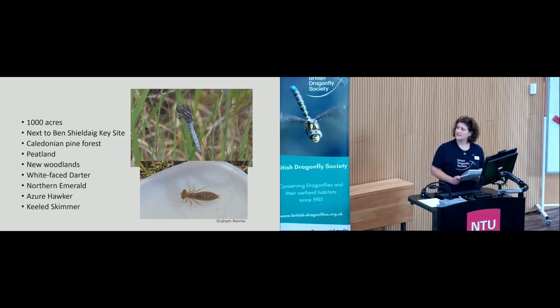It's a good-sized site, 1,000 acres. It's brilliant in that it's next to Ben Shieldaig, which is also a key site. It's owned by the Woodland Trust, and they have azure hawker there. So having that sort of geographical continuity is really good.